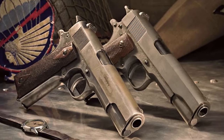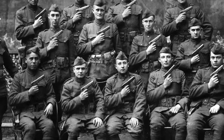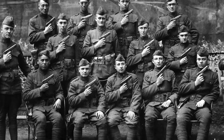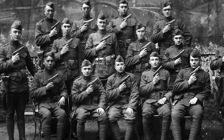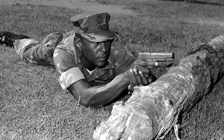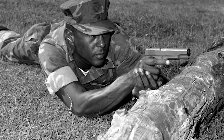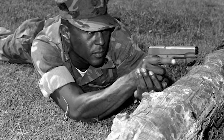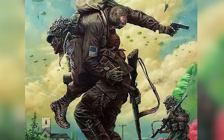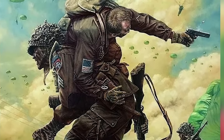The M1911 Colt pistol was the United States Armed Forces' primary service pistol, escorting soldiers in conflicts around the world, including World War I, World War II, the Korean War, and the Vietnam War. Its reliability, usability, and powerful .45 caliber made it a popular and well-respected weapon by military and civilians alike. Many soldiers trusted the M1911 as a secondary weapon for close-range combat, or as a last resort in critical situations.